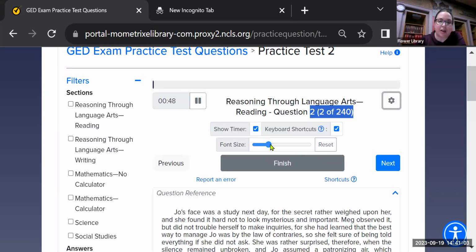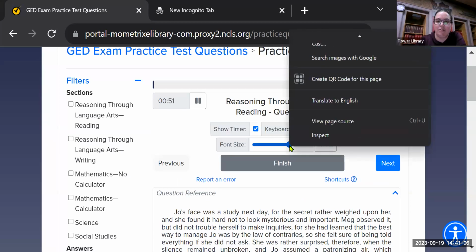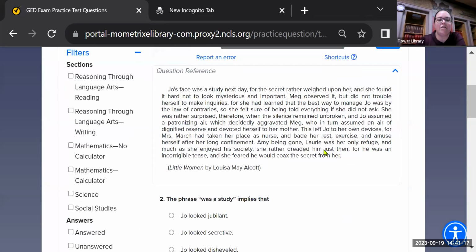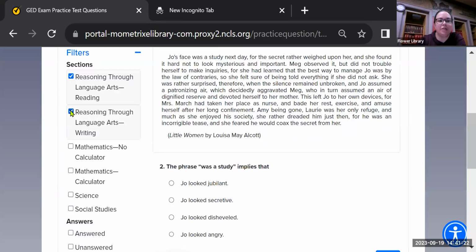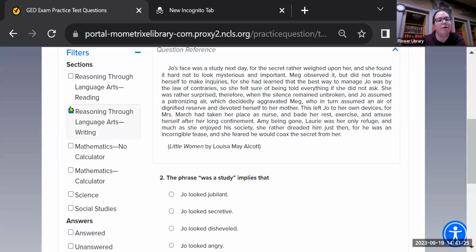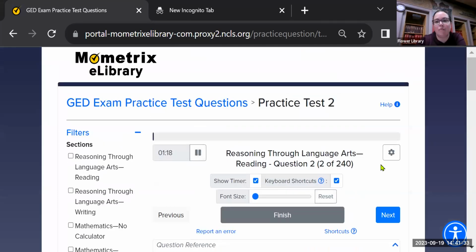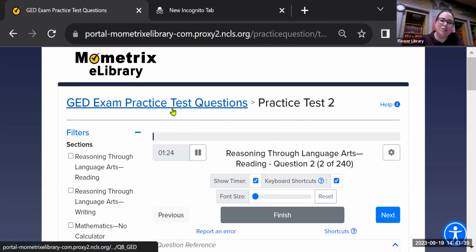Now there's a settings panel, which I find super handy because you can increase your font sizes. You can turn off that timer if that's something that bothers you a little bit. You absolutely can. You can turn on shortcuts. There's really a lot here for you to use. If you wanted to focus on just specific sections, you can turn those on and off here on the left-hand side for this test. And again, remember, this is that interactive testing portion. Of course, to get to the end, you'd have to keep answering your questions. But for now, so I can jump around to some other things to show you, I'm going to back out.